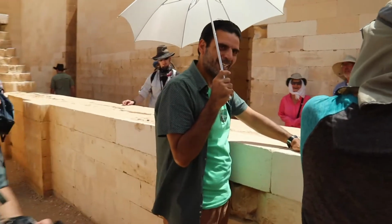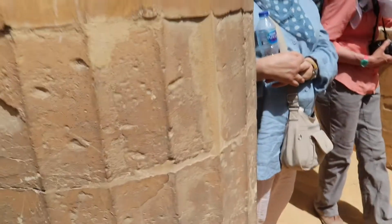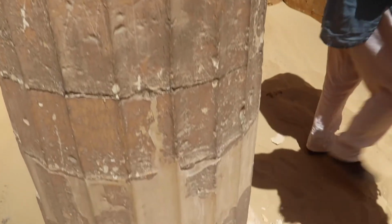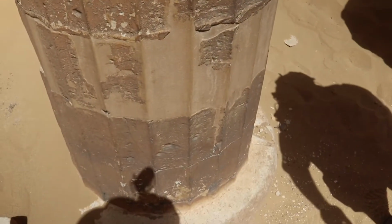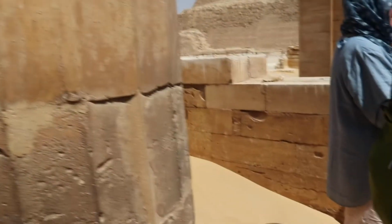Well, and the curve is reversed from where we previously walked in. It's like the converse of the exact Saqqara step pyramid complex corridor. Is this one redone? Yes, reconstruction. You can see the lighter color.